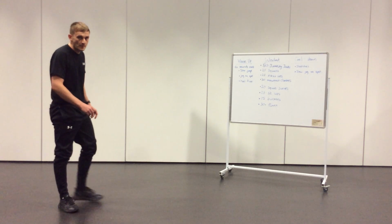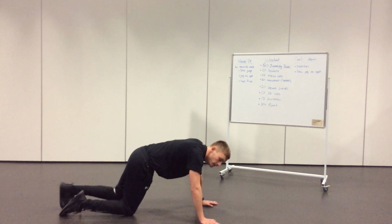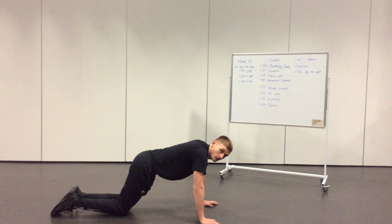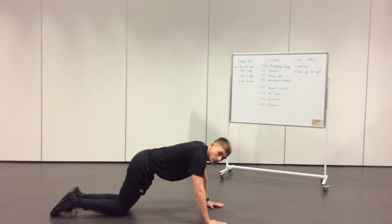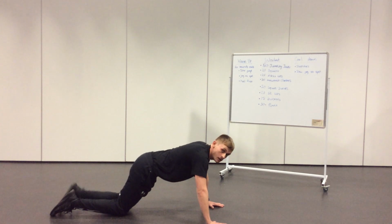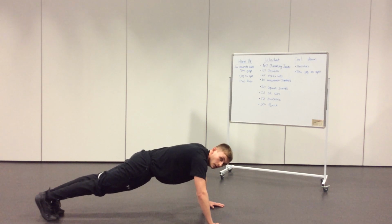So, sir, we're going to go into 25 press-ups now. Remember the press-ups from the knees from last week. You'll know them. If you prefer doing them, that's absolutely fine. Sir's going to do the normal press-ups from the feet, keeping his body nice and flat. He's got 25 press-ups to do. When you're ready.